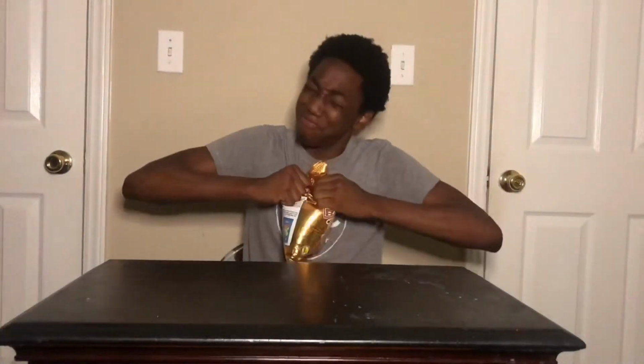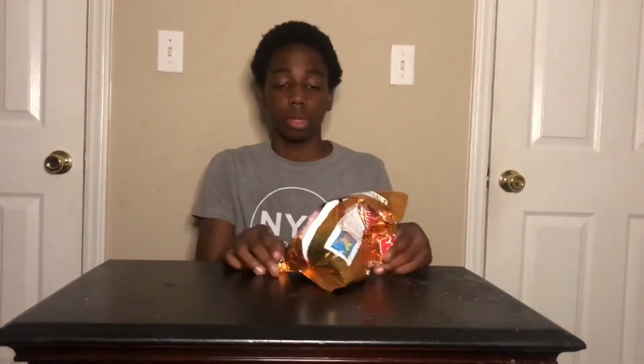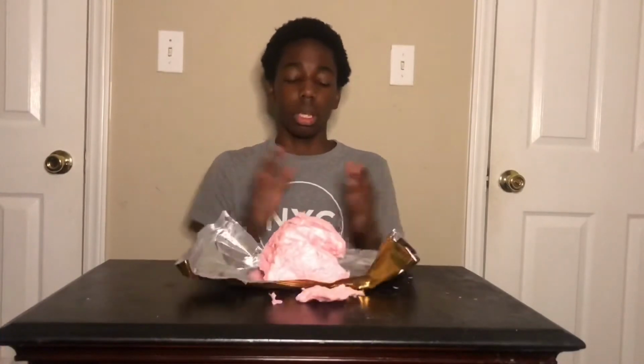So, let's open it. So, it opened now. So this is bacon cotton candy. I'm gonna open it like this for a reason. Alright, so, bacon cotton candy. There's so many things. Alright, there you go. Bacon cotton candy.